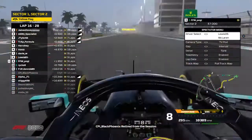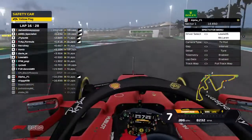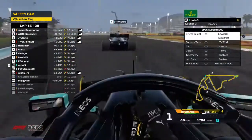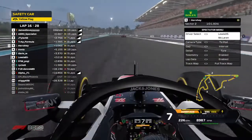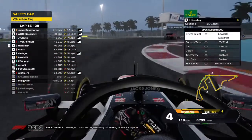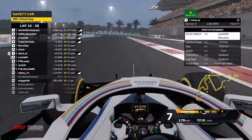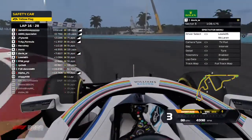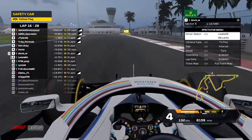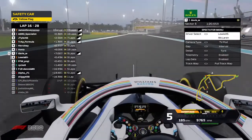But Heresy has caught right up to the back of Trap Formula and will probably look for a move as there is yellow flag, and that is CPI Black Phoenix. What has gone on now? We could see a full course caution. Safety car. That isn't another unorthodox crash, I will say so myself. But we could see the likes of Heresy pit in for the softs, and this has majorly helped out James Dovey, Aero Specialist and Voyance, as Davey gets a drive-through penalty for speeding under the full safety car, sorry. Oh dear. That is not good at all.